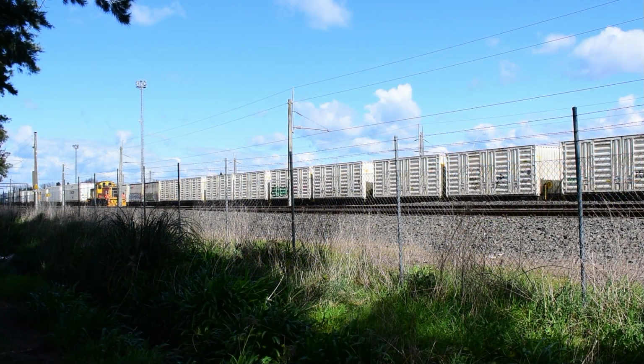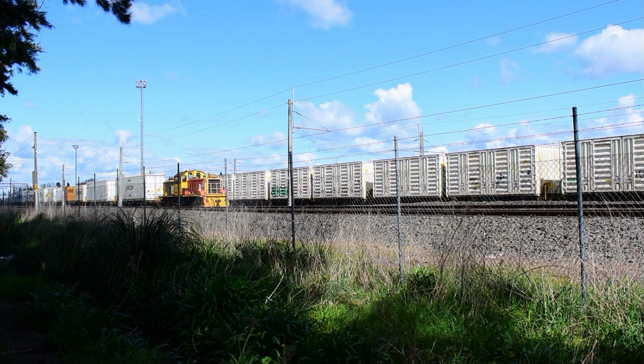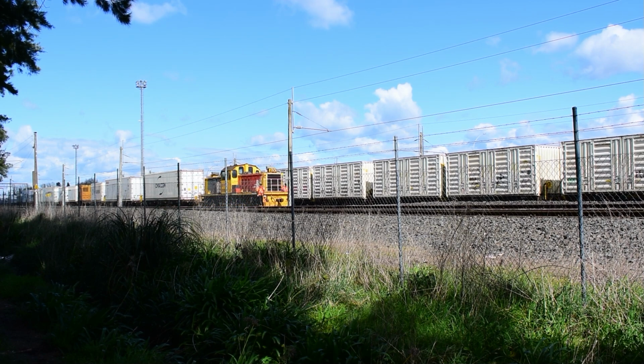Not even 5 minutes later, along comes DSG 3018 on a shunting turn. And if memory serves, this was the first time I had ever properly filmed this particular DSG.